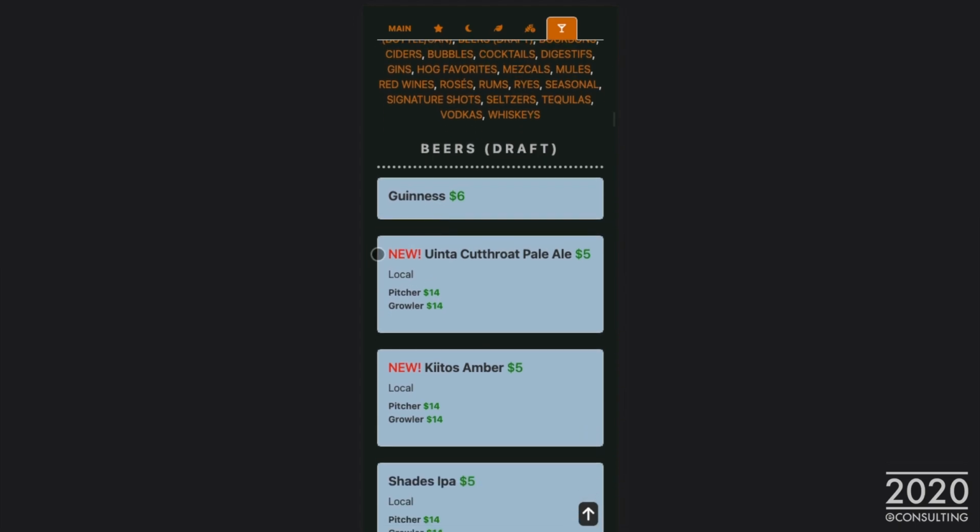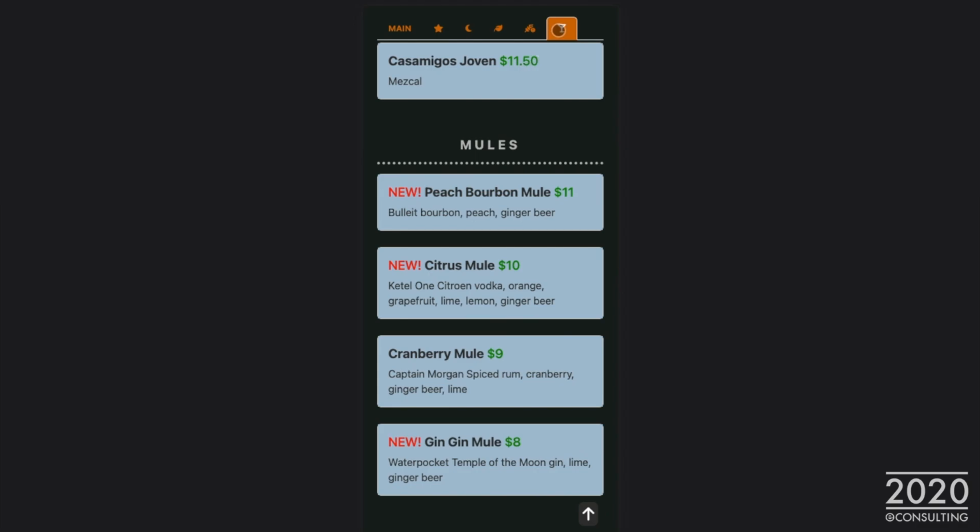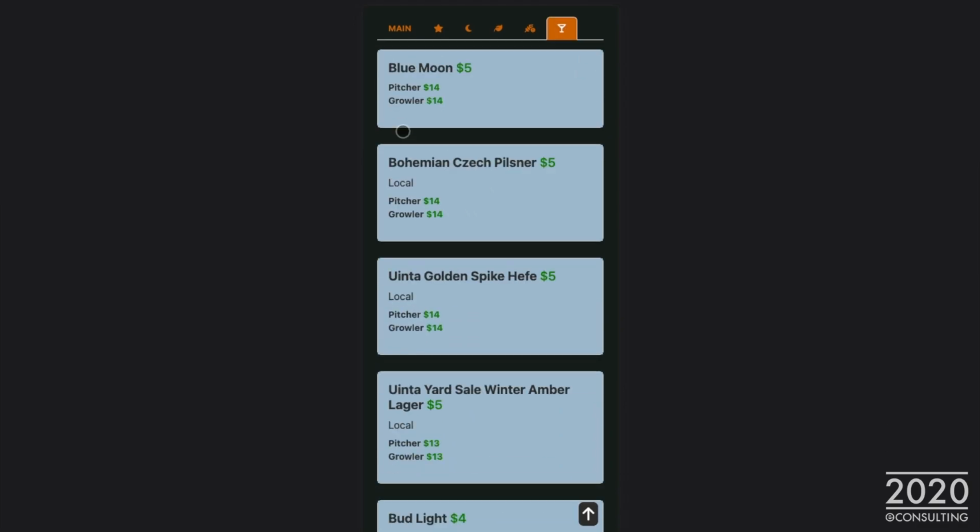One thing you'll notice too is when a new item is added, you'll see "new," and that lasts for a month, and then it goes away automatically. But here we can get to the mezcals or other shortcuts on the list.